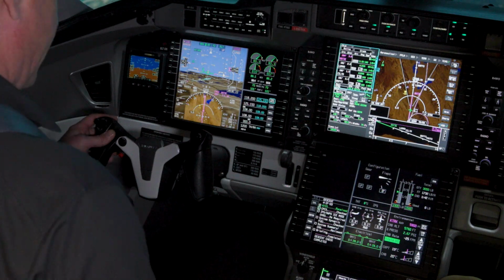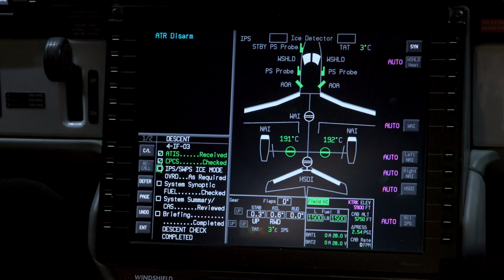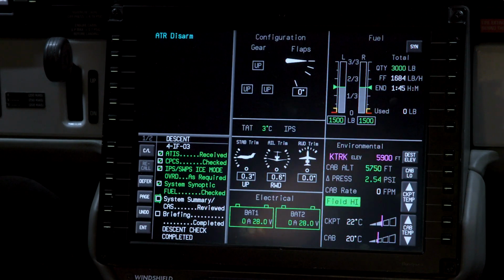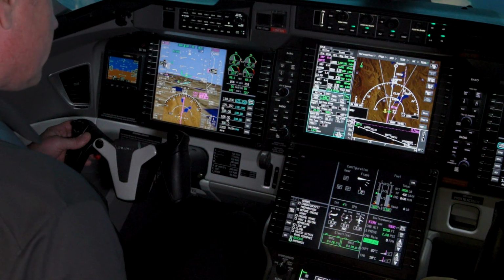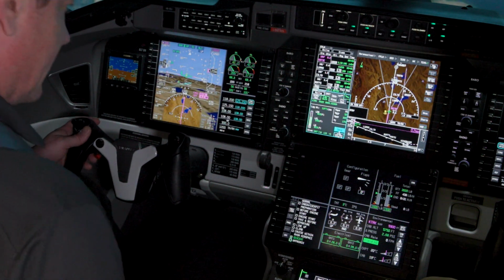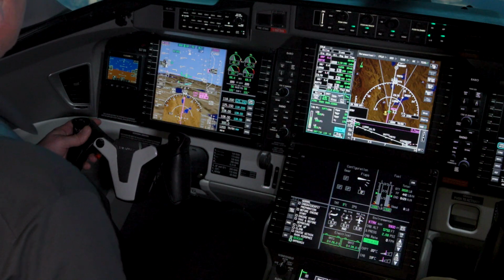There it is. Okay. CPCS is checked. Icing's not required. Fuel's adequate for remaining of our flight. System summary looks good. And approach briefing. We've got dry runway, nice day, pretty calm winds. All right, 92, 102, 170. Looks like a nice day, and I need 2,500 feet.